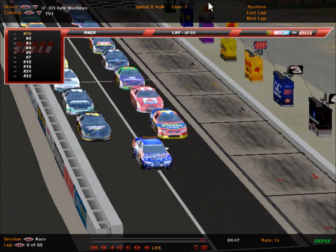So the points battle, as we said, tends to be a runaway for the first place driver at the moment. But as we said, anything can change, and Dover's one of those tracks that can change that. So let's get to the command and fire the engines here for the running of the Tax Slayer 400. Drivers, start those engines!